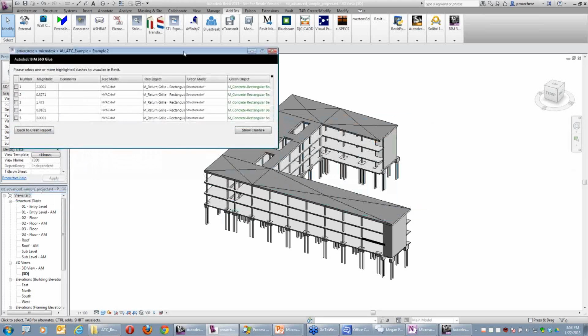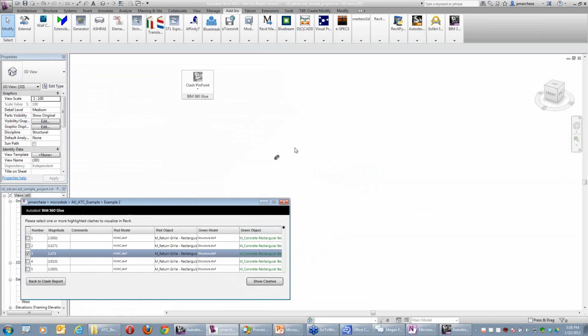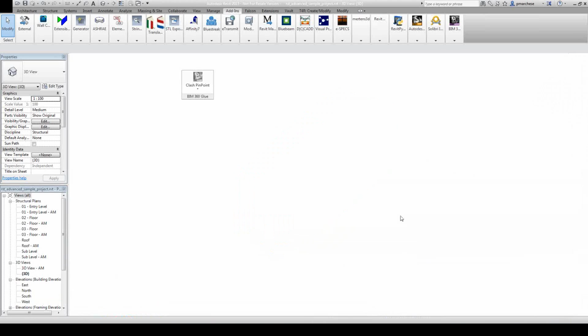So if I'm wondering, okay, well, they told me there were some issues, where is this one? I'll say show clashes, and what that is going to end up doing is isolating the element in my model that actually has to clash. So I can actually see from this one that there's my issue. I got an opening, or an element going right through there.